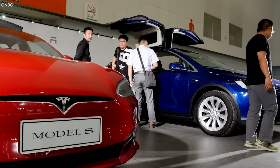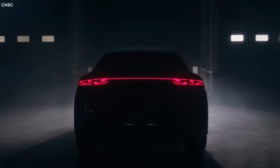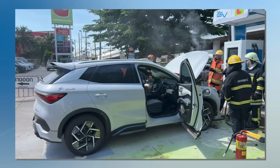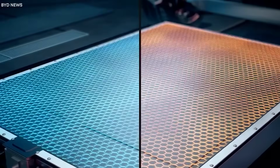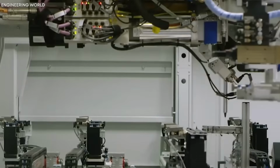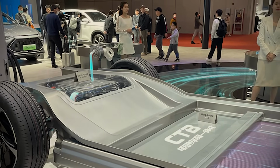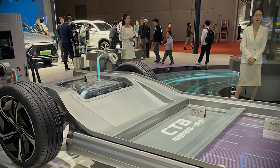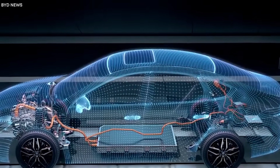They've also made serious strides in temperature control. All batteries heat up when they're used or charged, and too much heat can lead to damage, or worse, fire. Cooling systems are usually needed to handle this, but they often make batteries more complex and expensive. BYD solved this by focusing on the materials themselves. Their new design creates less heat in the first place, meaning less cooling is needed. This helps the battery work more safely, use energy more efficiently, and last longer.